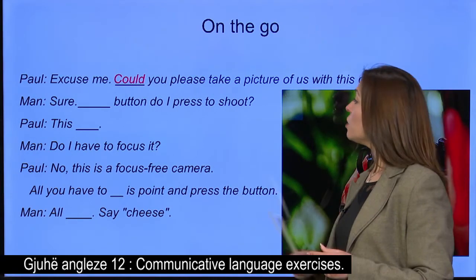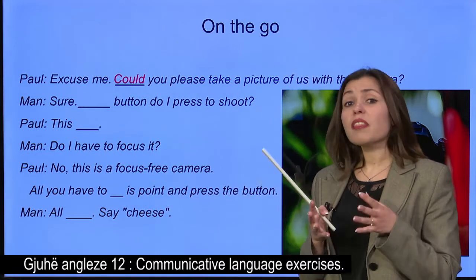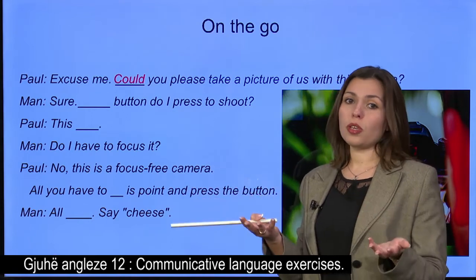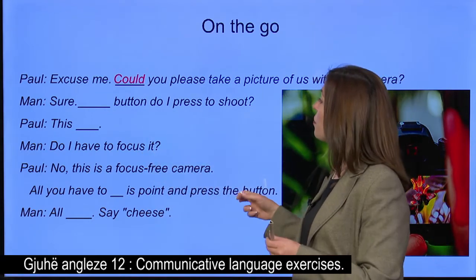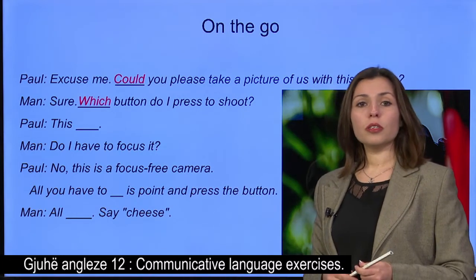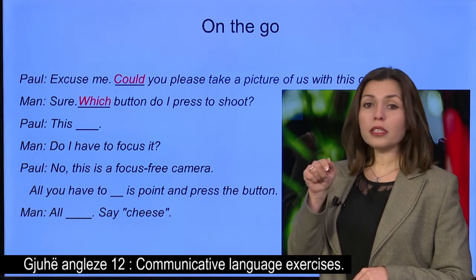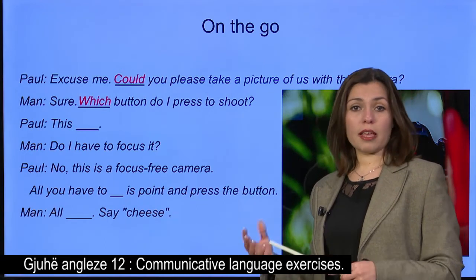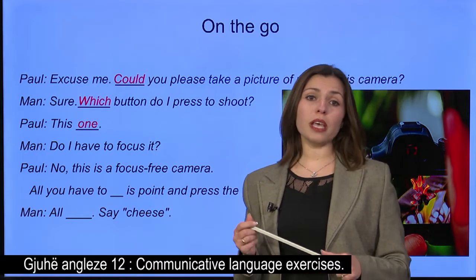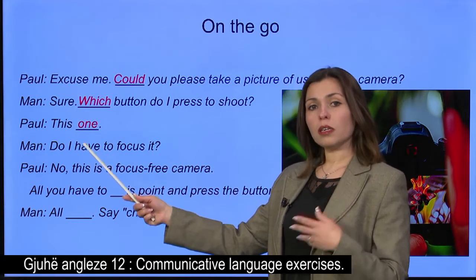And the man says, "Sure." There are so many buttons on that camera and he doesn't know which button to press. So he's saying, "Sure. Which button do I press to shoot?" And Paul is showing him and saying this. You can say this button, but in order not to repeat the same word, we say this one.